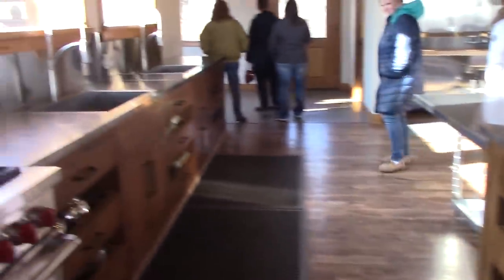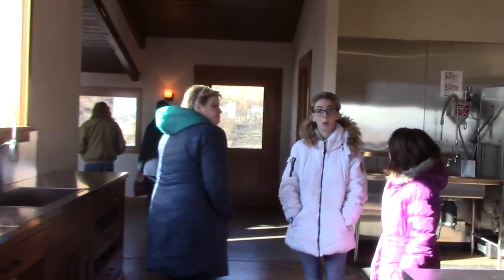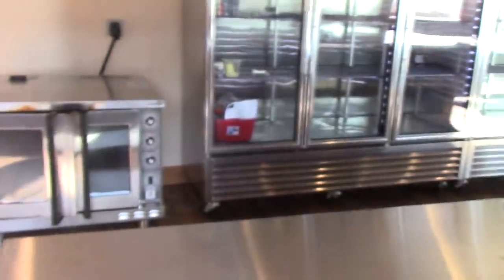But they do need all this extra space because I know that they do weddings here and receptions, and they do a lot of entertaining here. So when she has huge parties, this is where all this comes into play.